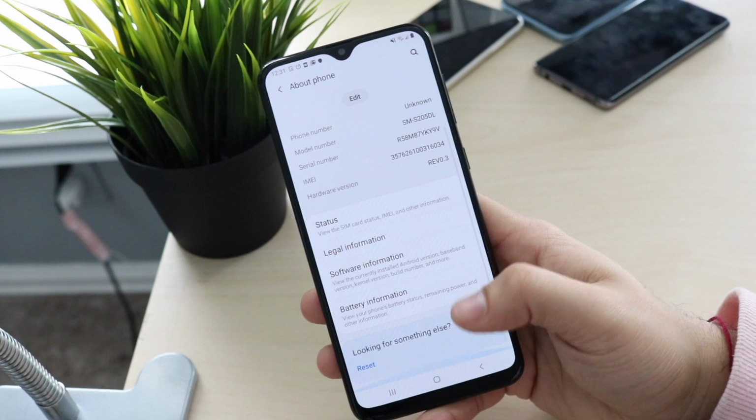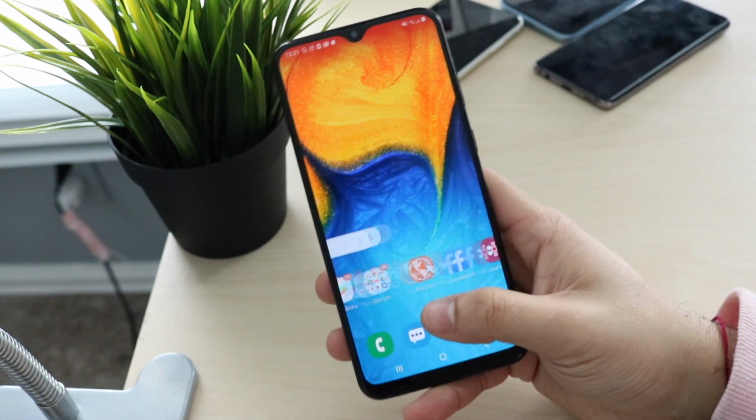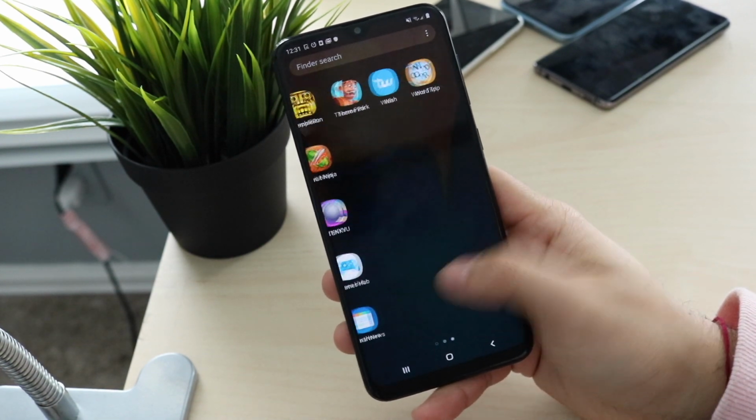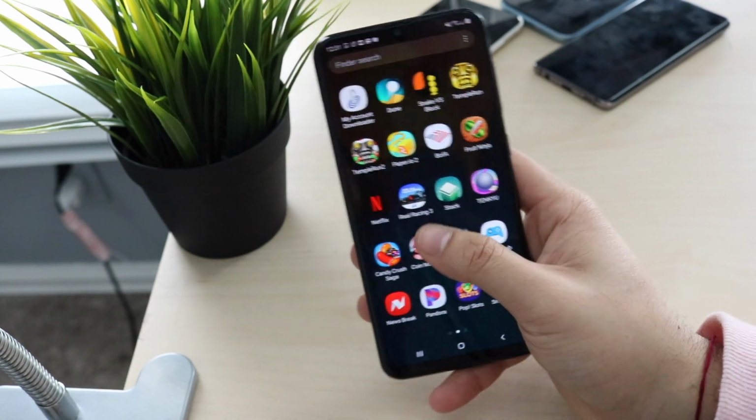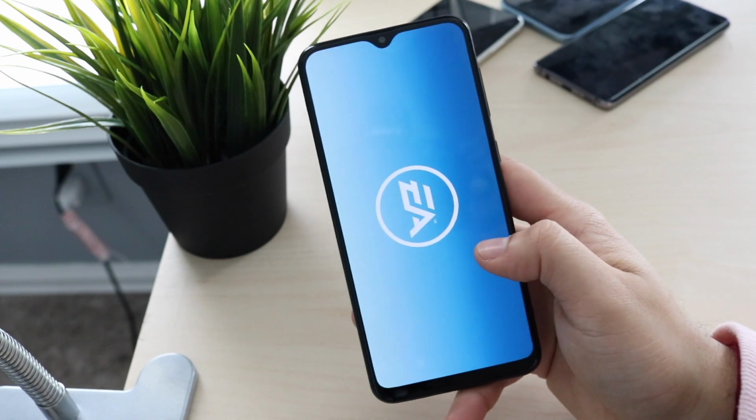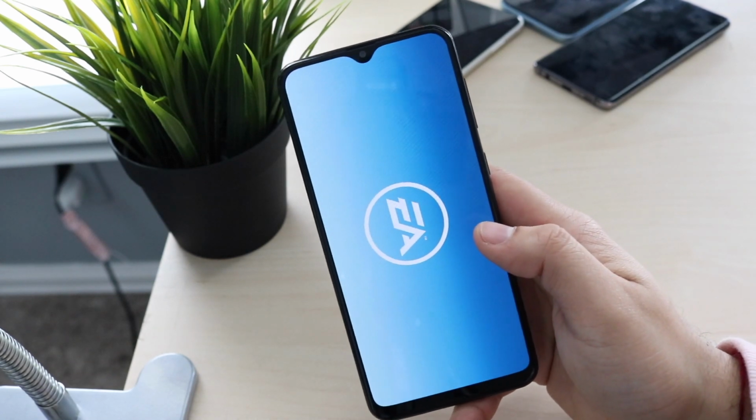Now, talking about software, the Samsung Galaxy A20 started off with Android Pie. We just got the update yesterday that it is getting Android One UI 2, so on Android 10. Now, it's not getting One UI 2 right now. It's probably going to get the beta sometime soon, but that's pretty good news. Now, I don't know if it's going to go any further than that. Maybe it'll get One UI 3, but I really doubt it.